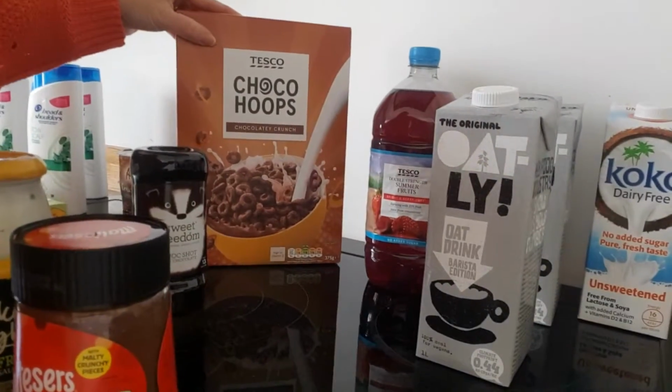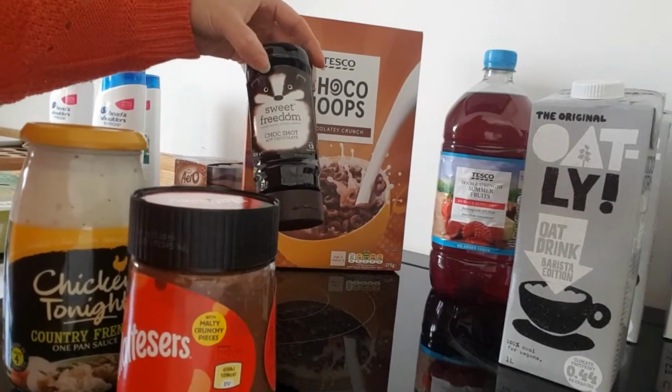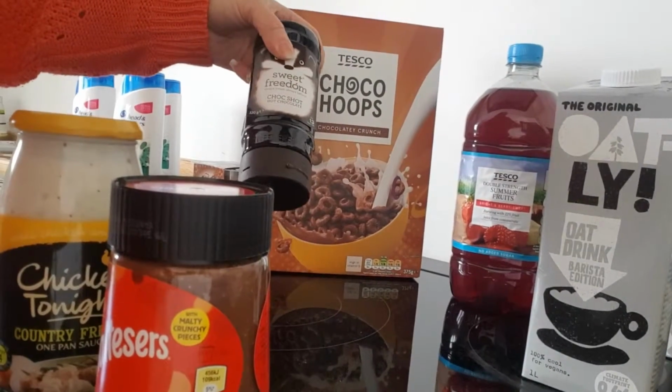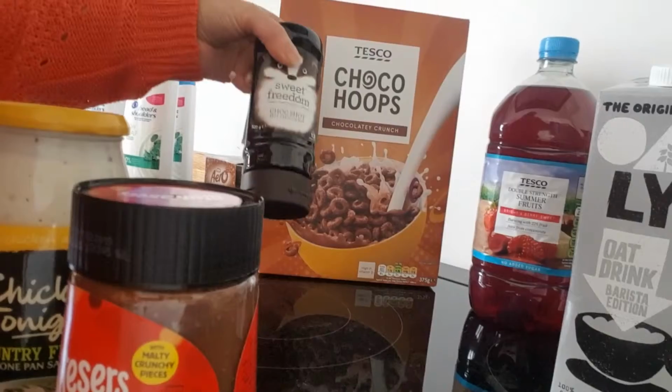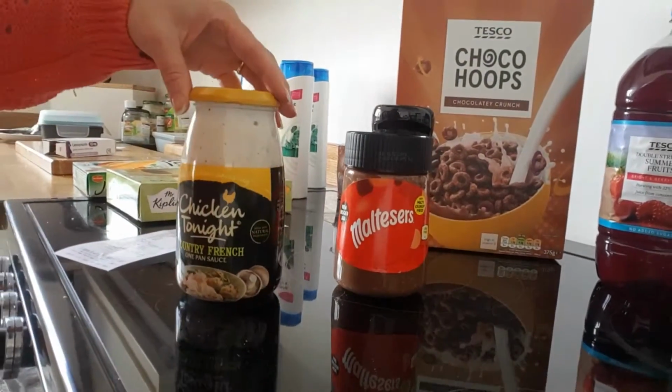So we've got chocolate hoops, sweet freedom chocolate shot. Sometimes I fancy something a little bit sweet and thought this might hit the spot. So this is a dairy-free chocolate shot, so you can make sort of hot chocolate, things like that with that. Malteser spread for my daughter.